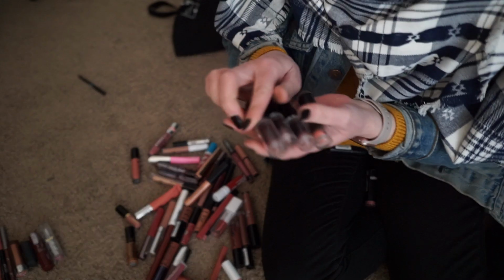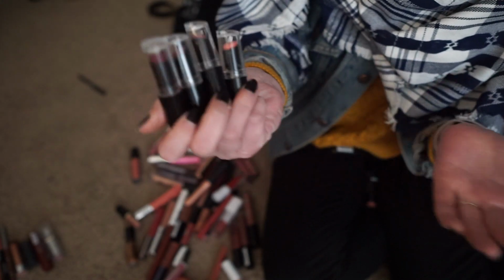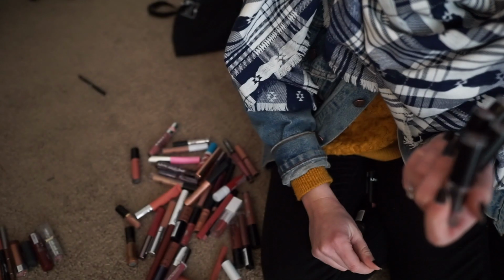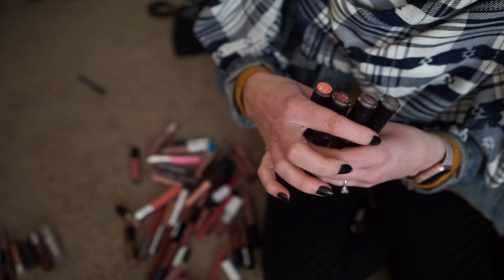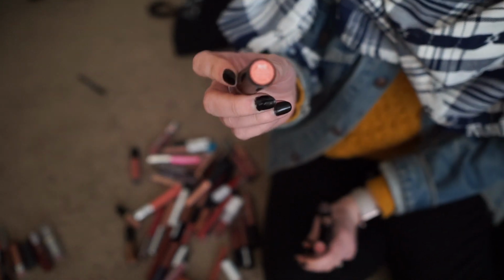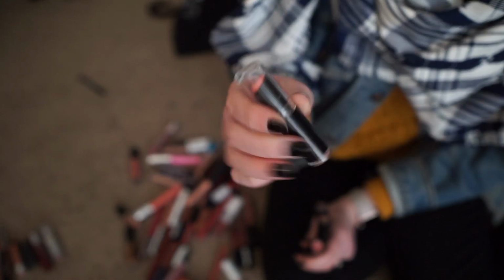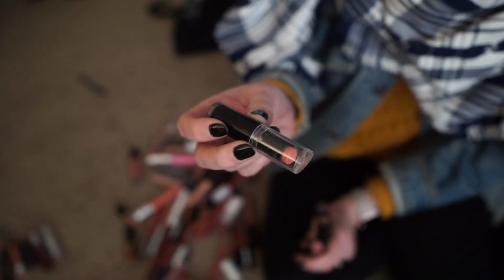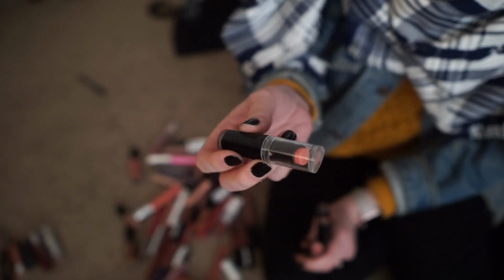But fortunately, I have a bunch, or 4, of the Wet n Wild, what are these called? Mega Last lipsticks or something. And I have it in 903C, which is the peachy shade, just peachy. I'm gonna get rid of this one. I've had this for literally so long and I haven't reached for it in the longest time.